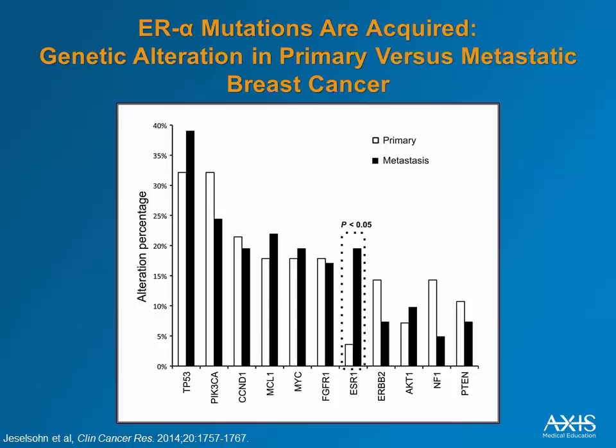But if you look at the hashed box, you'll see that the mutation in the estrogen receptor is something that was not present at the time of the primary diagnosis, but is now present at the time of tumor progression on estrogen therapy. So these are very provocative data and really are the first data to give us some sense of the dynamic changes that arise with resistance to endocrine therapy in the metastatic setting.